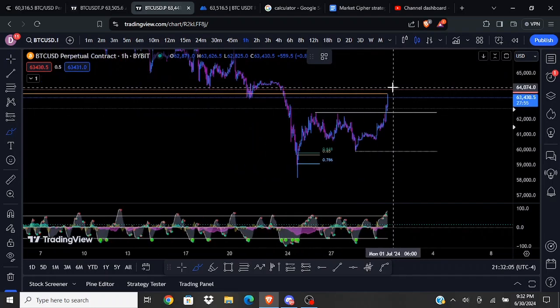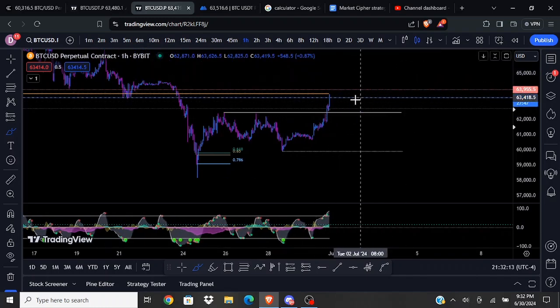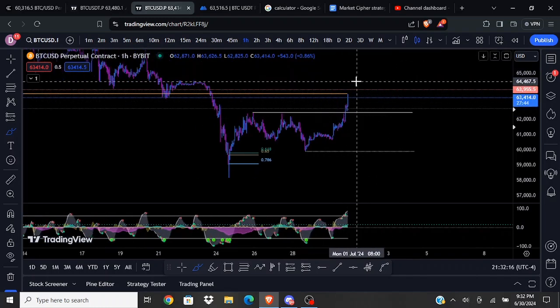And I think that's it for this video. I just wanted to hop on and give a quick Market Cipher update since we have just printed a new weekly candle, and we are right now approaching a very important point, so we will see what happens from here.